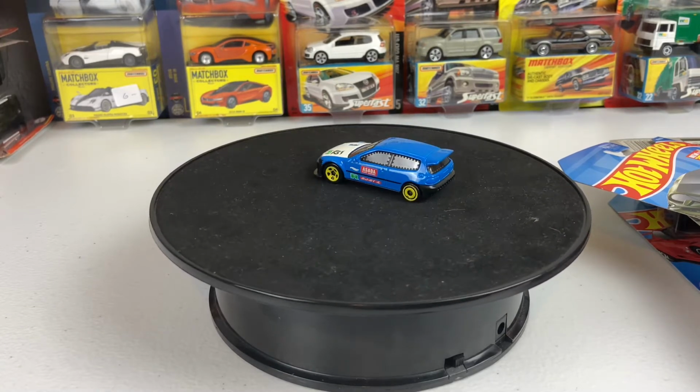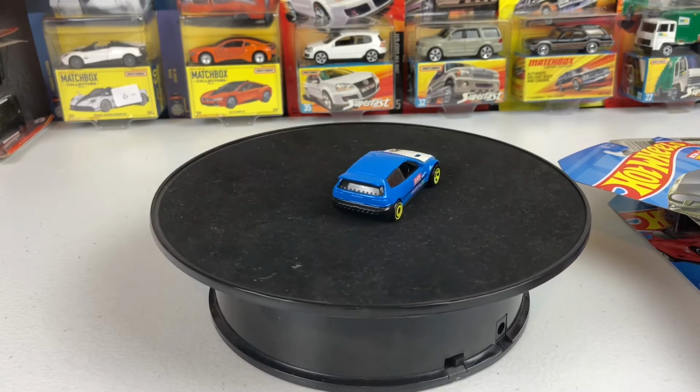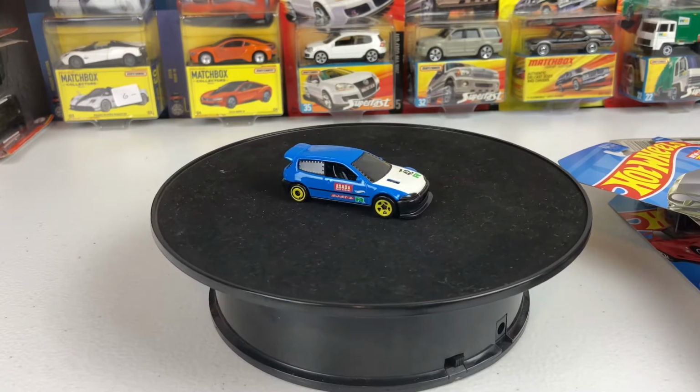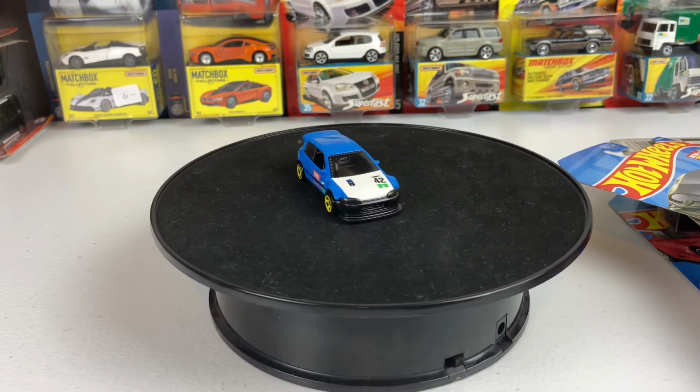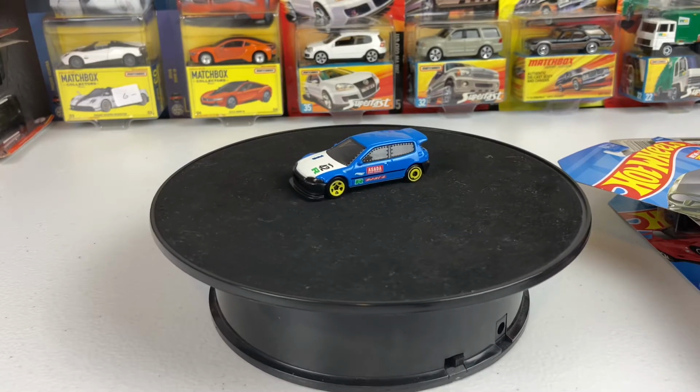I would rather it just be stock, but we've already gotten so many stock Civics, so I understand why they want to go and do a custom version. I think it's a cool design. I like the hatchback look. I'll pick up this version, probably not much past that, but I love all the cool little tributes.